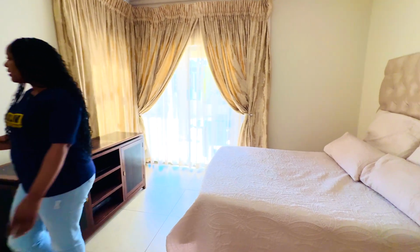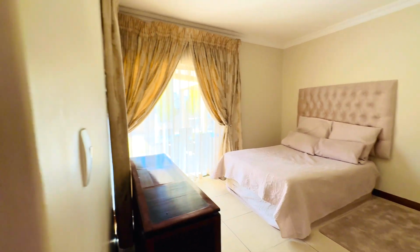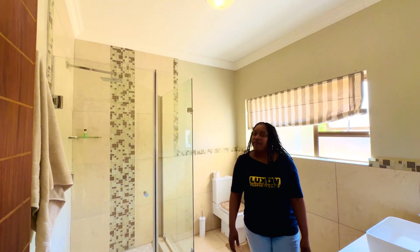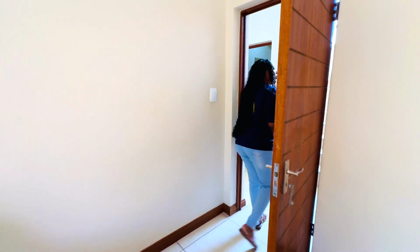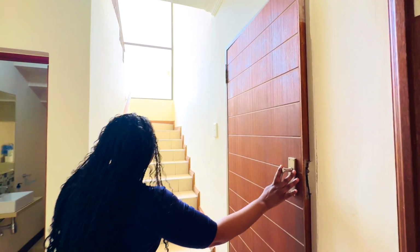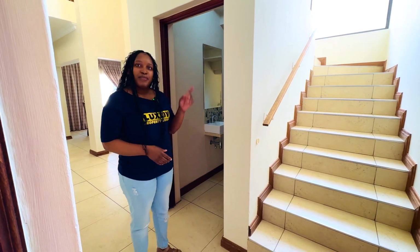And then it does come with an ensuite bathroom. It features a shower, a big enough shower, a toilet, and you've got your vanity there. Very nice and spacious. And then from there, we go out. Okay, this is basically access to the double garage. So you can use this entrance as well. So this is the end of the downstairs area. Now we're going to move up to the second floor.